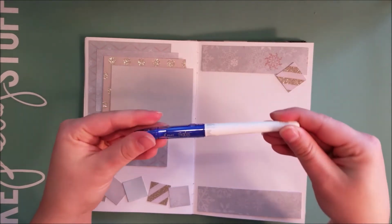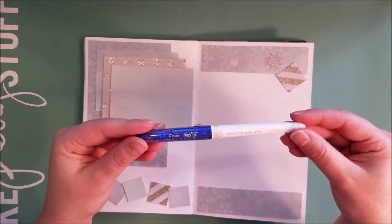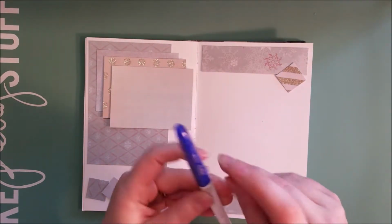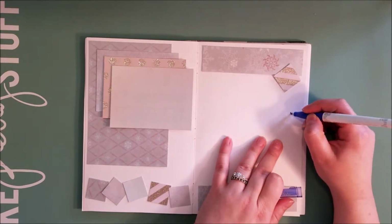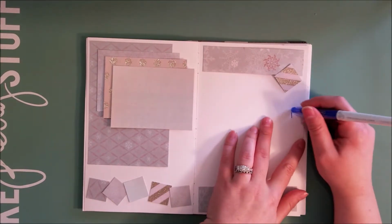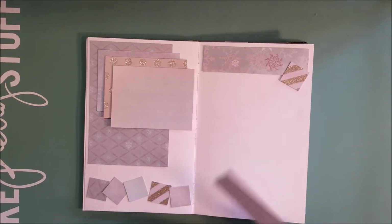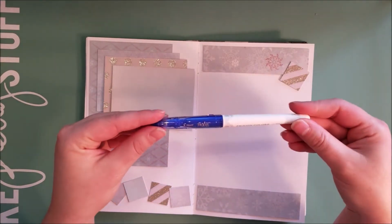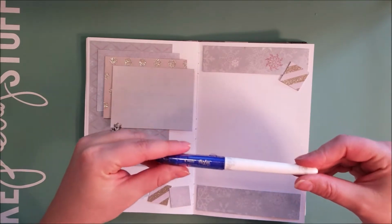This one I don't use too often. It's a friction pen, and it is erasable. It comes with a little eraser up here, and it actually works. I'll show you right here how well it does work, and so you can just see how it comes out, and that's quite amazing to me that they've come out with that kind of a set. I have a few different colors in this, and I do like to use them just to add in little doodles here and there.